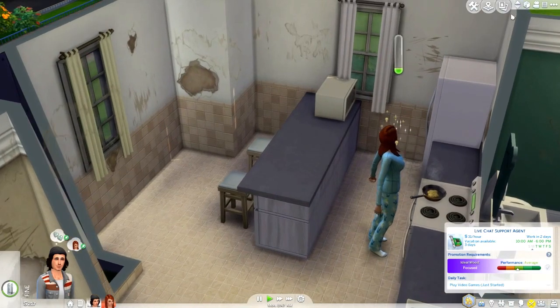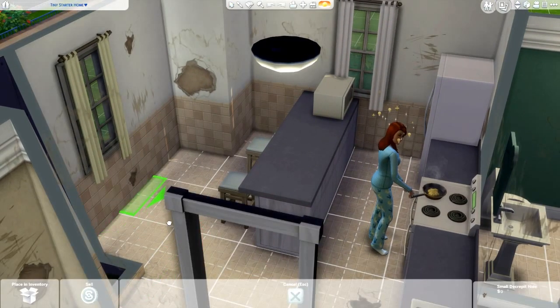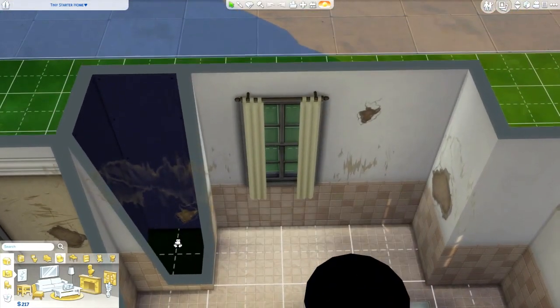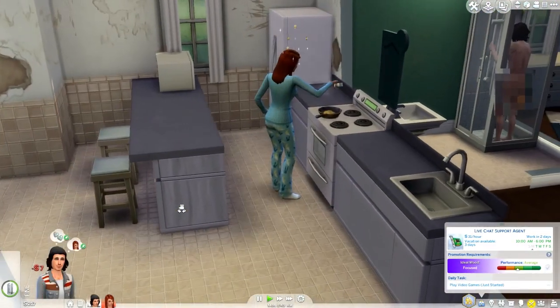Oh god, did I really place this right there? It's floating in midair and I don't like it. How do I fix it? Yeah, it's floating in midair because it's too long. It's too long. I feel so bad.